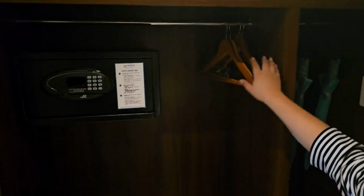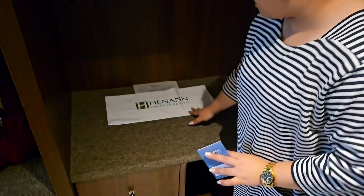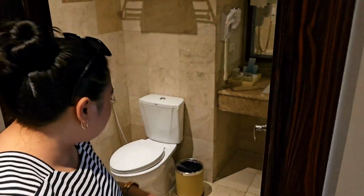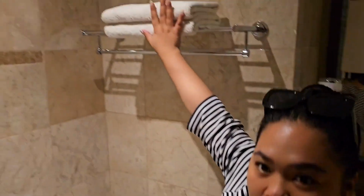And then you have provided hangers, a safe, and a laundry bag. They have drawers here, and in front of it is the bathroom. Once you come in, these are the towels, and these are the tissues.